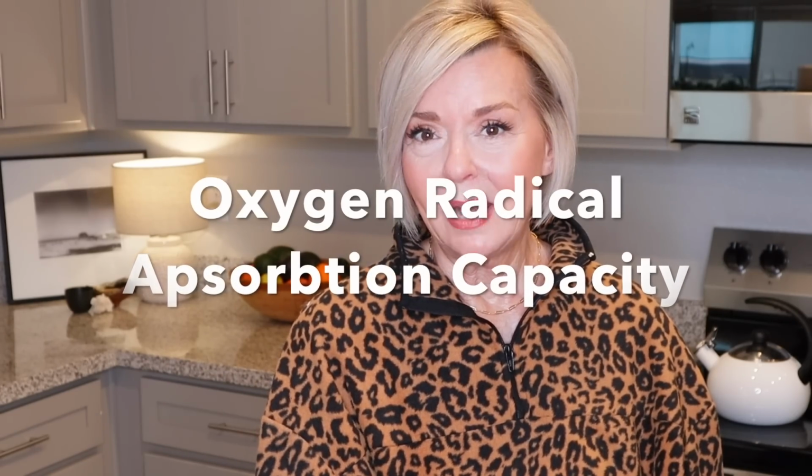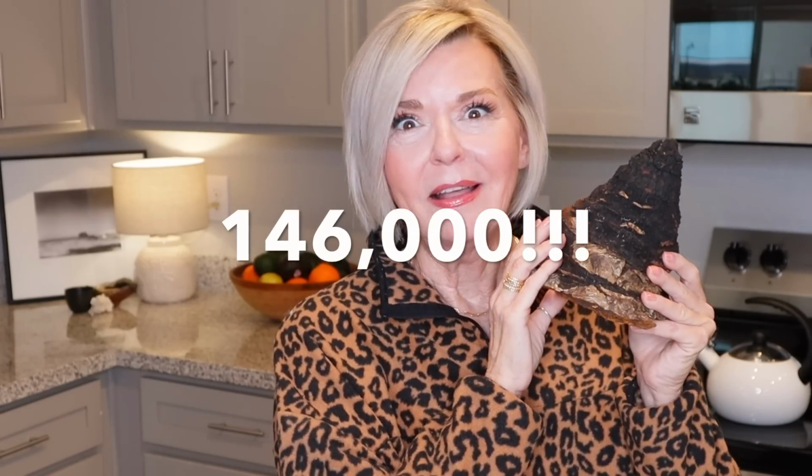The way that antioxidant foods are measured is through the ORAC value. ORAC stands for oxygen radical absorption capacity. When you're looking at an antioxidant food, you're going to really want to know what the ORAC value is. This bowl of blueberries was domestically grown. It has an ORAC value of 4,600. If these were wild blueberries, the ORAC value would be 9,600. So blueberries have a maximum of 9,600. This humble little chaga mushroom has 146,000 on the ORAC scale. That is a multiple of more than 15 of what the most potent antioxidant blueberries provide.